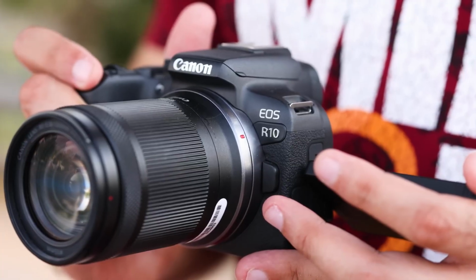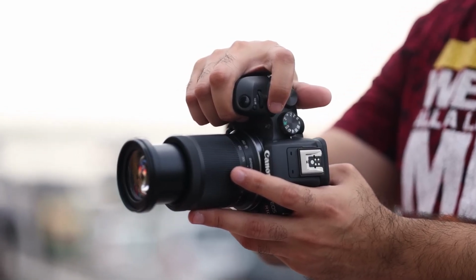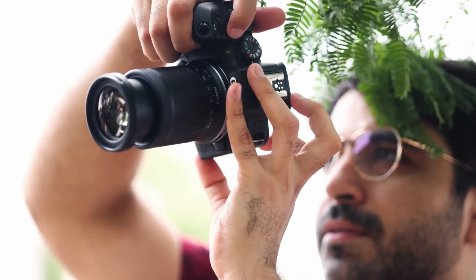So, there you have it, the top 5 Canon cameras to consider in 2024. Remember, the best camera for you depends on your specific needs and budget.